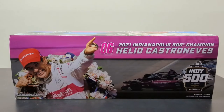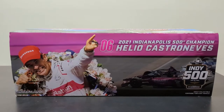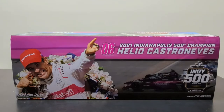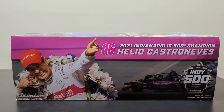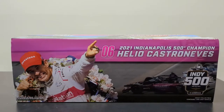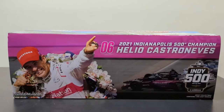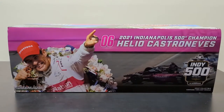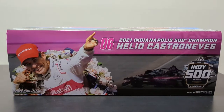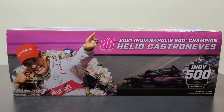Hey guys, Joe back here again with you to take a look at a very, very special diecast vehicle. This time it's not NASCAR, no. It is the 06 SiriusXM AutoNation Honda for Helio Castroneves and Meyer Shank Racing from their 2021 Indianapolis 500 victory. The 2021 champion of the race, Helio Castroneves, his fourth, matching the all-time record for victories in the Indianapolis 500.